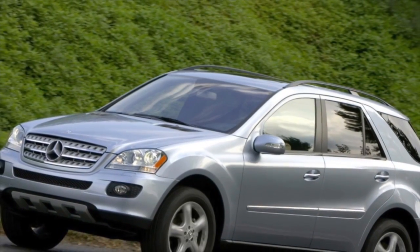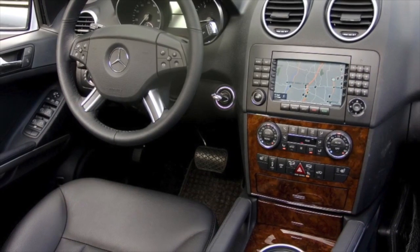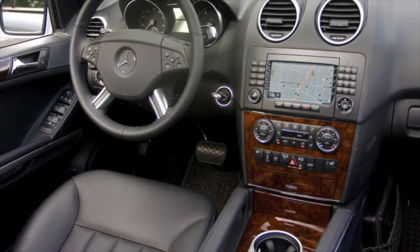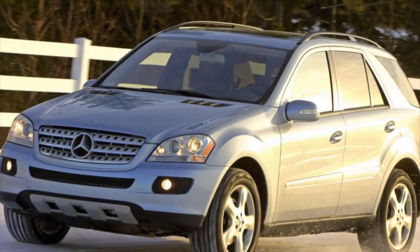Mercedes-Benz ML of the second generation, 2005-2011 years of release. Today, if you're wondering whether it is worth buying a second generation Mercedes-Benz ML and what problems you may encounter during operation, then you're at the right place.